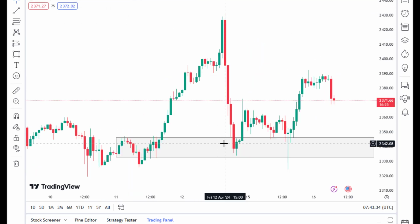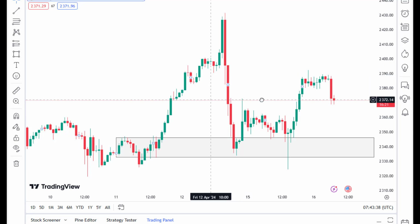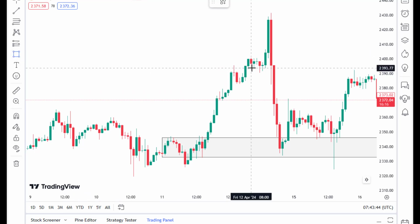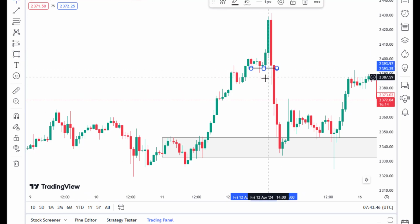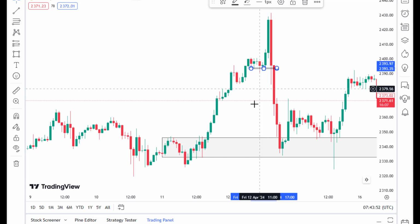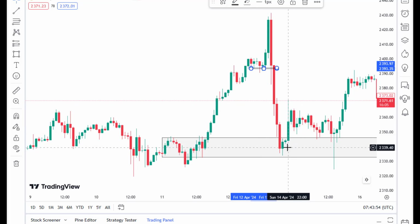Before price gets to this zone here, we usually look for what we call a liquidity grab. Liquidity grab is just a scenario where price will have to form equal lows or something else in order to clear liquidity or induce traders to think that this is the right time of entering before they get stopped out, and then price actually moves to the right spot.